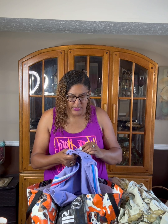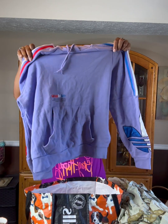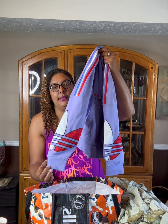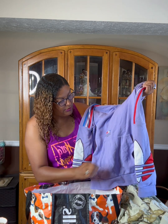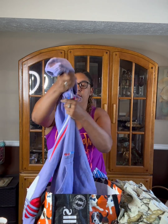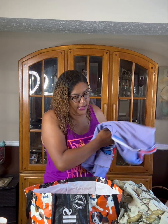So here's a really nice hoodie. I thought my daughter would actually want it, but she said she's not really digging the purple, but I thought this was really pretty. It's a size large. It's Adidas. See how it has the color block down the sleeves. I mean, this was probably an expensive hoodie in the store. And it has the kangaroo pockets and it's hooded. So this will do good when it is fall. I am sure of it.